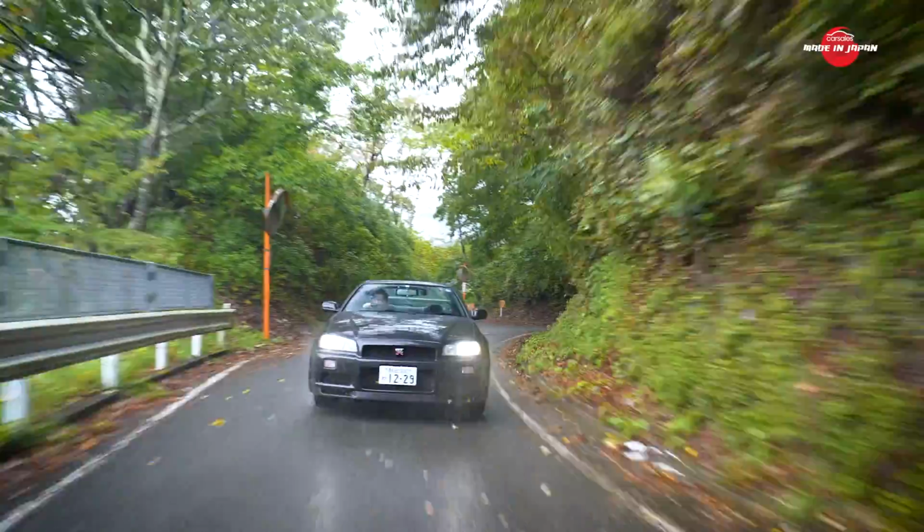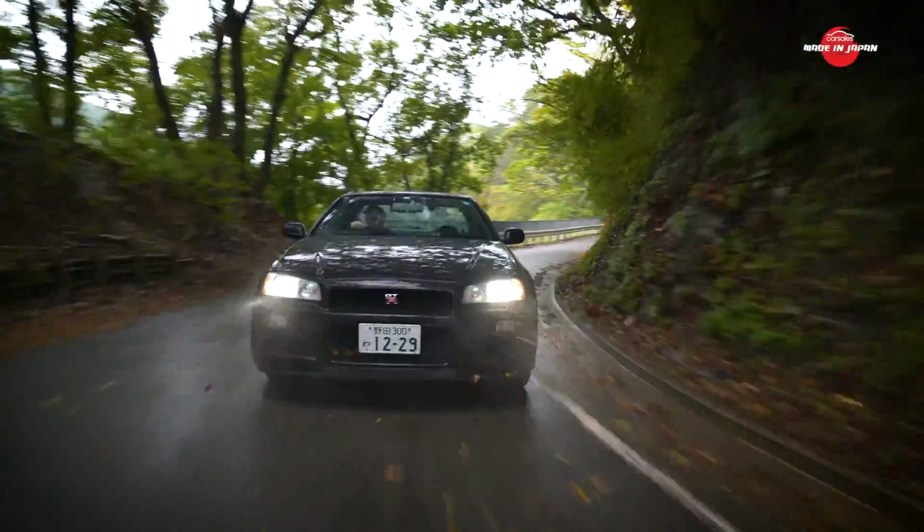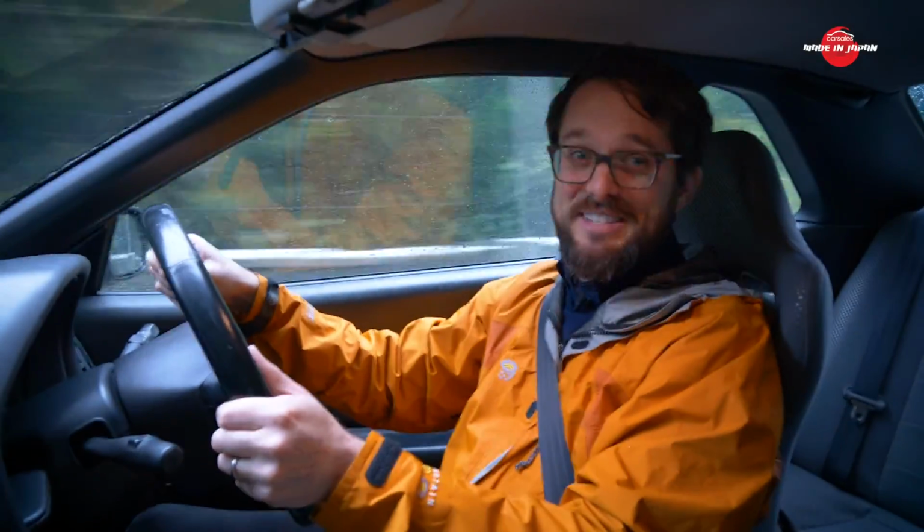Of course today the weather is absolutely appalling. In fact, the small road we're driving now is actually being ravaged by a recent typhoon, which means it's closed. I have it to myself.